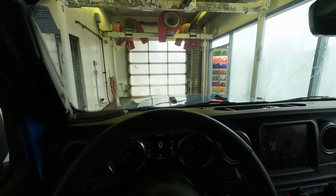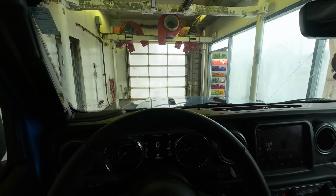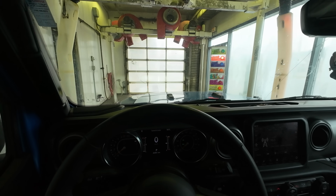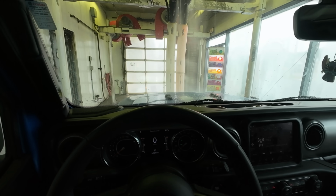So I'm in a car wash. I bought the one with the underbody spraying, allegedly. So we'll give that a shot and see what it looks like after this video. Till then, here's the car wash.